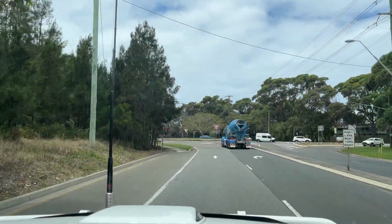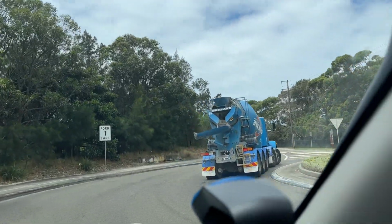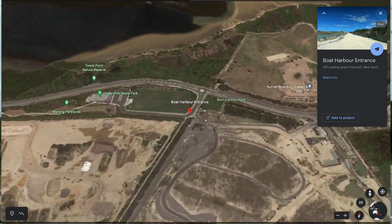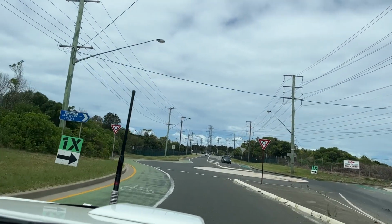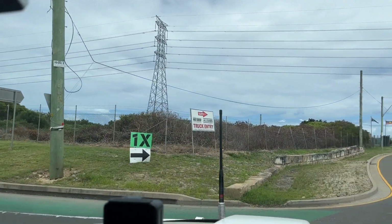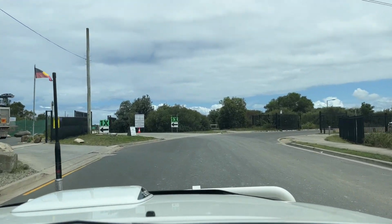It's a roundabout. If you take a right, you go towards Cronulla. If you have to go straight, go straight on the roundabout. So now you can see there's a sign with one X turning right. I think last time it was an X in yellow. Anyway, this is the roundabout. You take a right. There's a sign here that says track entry. Keep following the sign. The entrance is on the left.